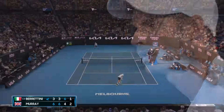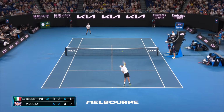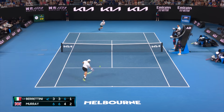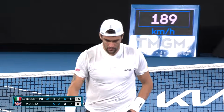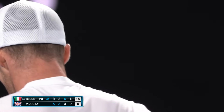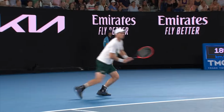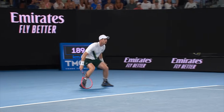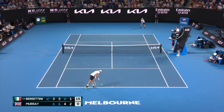Murray. Well, they both know what's coming. He's coming in more and more, isn't he? And pretty competent with the volleys, isn't he, Berrettini? I mean, some of the more difficult ones, maybe his technique could improve a little bit, but generally speaking, he's a force when he comes in, and he comes in behind that big forehand, which helps.